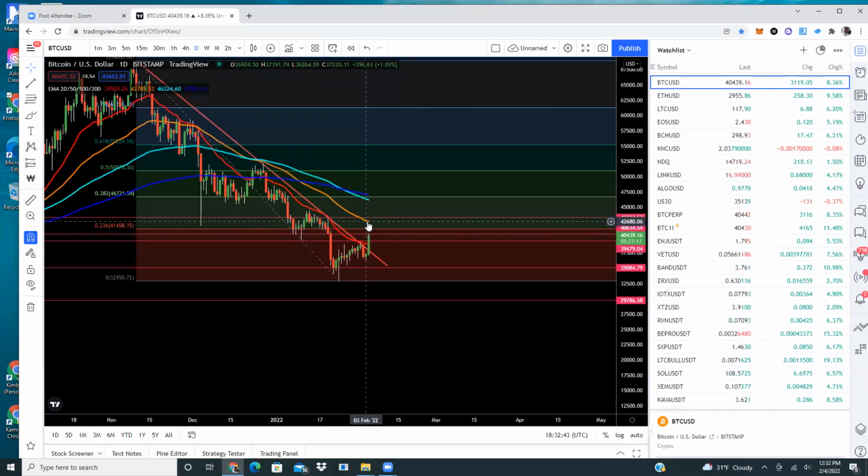But peep the resistance from the 50-day, which is about 42,000. But you're really looking for the support from $41,458. That's your 236. But that 50-day is starting to slope over it. So you want to get the support above this 50-day. You want to get that support above that, but then here comes your next level of resistance.